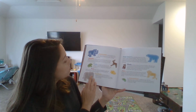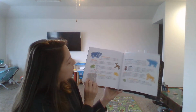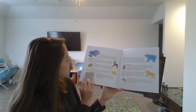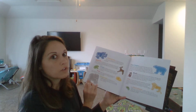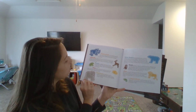Fish. Fish breathe underwater. Oh, let me show you the picture of the fish. There you are. Fish breathe underwater with their gills. Most species have bodies covered with scales, which usually grow in overlapping plates. The study of fish scales is called, and I practiced this word, I looked for all my phonograms in it, squamatology. Squamatology is the study of fish scales.